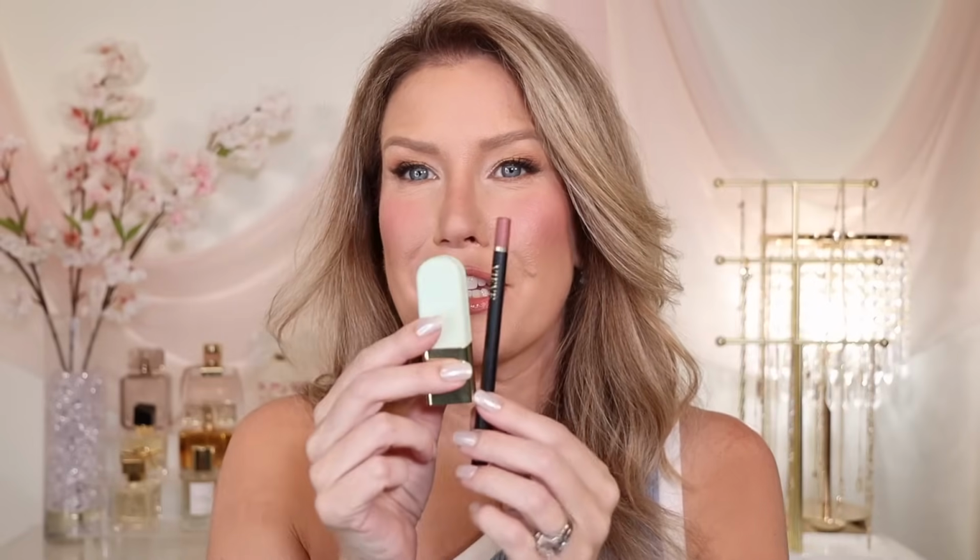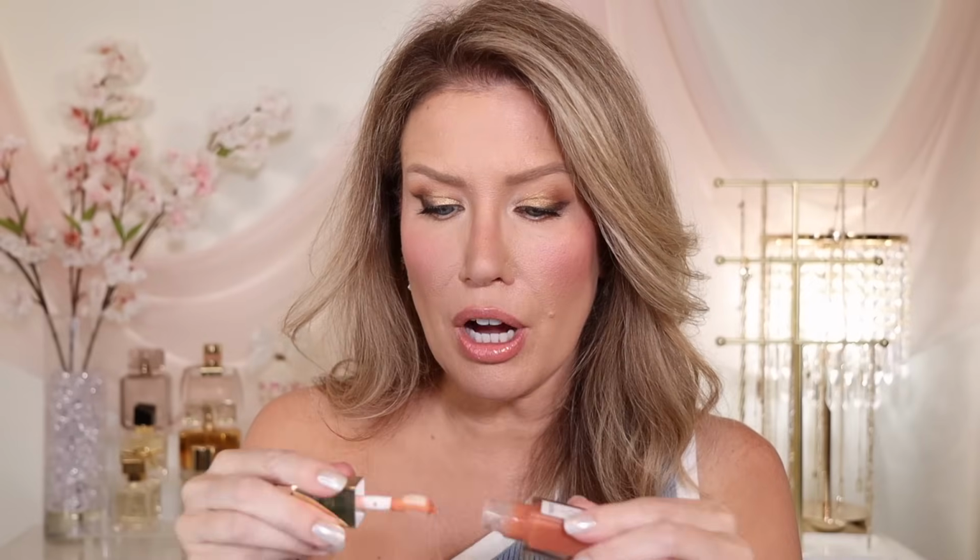I placed that lip dew over the Sarah Creel lipstick in the shade Sugar Mama. Is this not such a pretty lip combo? This lip liner actually matches this lipstick perfectly. And then the lip dew just gives it a little bit more color and shine.